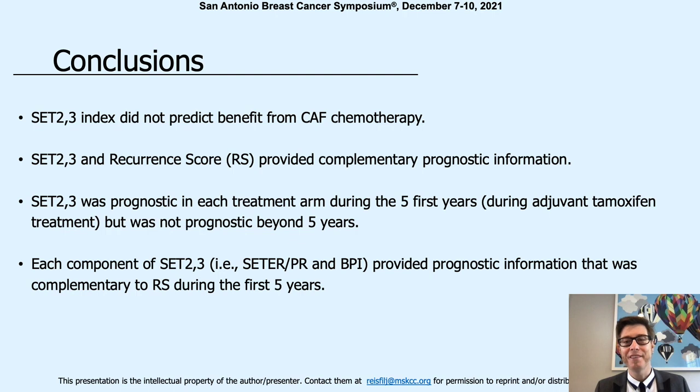The conclusions of this study were, first, that the SABCS index did not predict benefit from CAF chemotherapy in this SWOG trial, that the SABCS index and the recurrence score provided complementary prognostic information, and that the SABCS index was prognostic in each treatment arm within the first 5 years of follow-up, but not after 5 years.